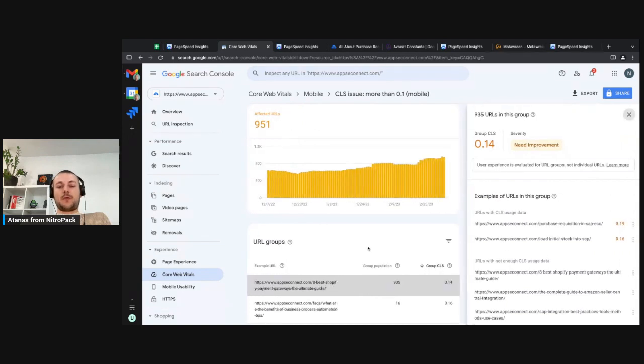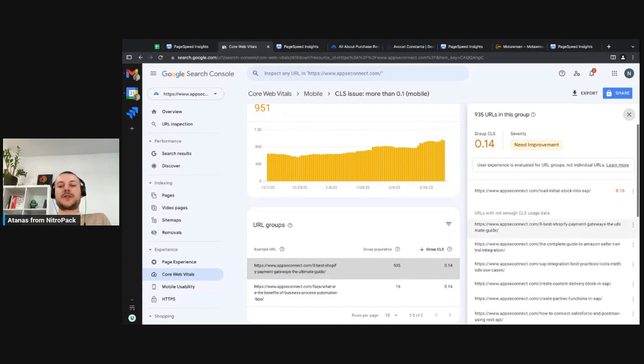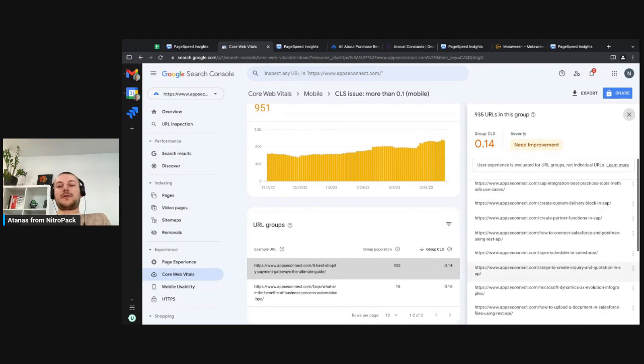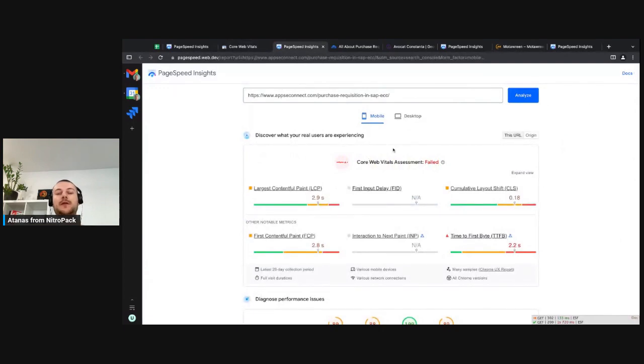Here, when we see the CLS for this website, all of the URLs look like blog post pages, which means most of the time they're identical, and we're going to check that in a second. What we can see in this report is that there are actually two examples of URLs that have data, and there are a lot more URLs that don't have enough CLS usage. I have run a test for the first URL already, so you don't have to wait while we are on the meeting.